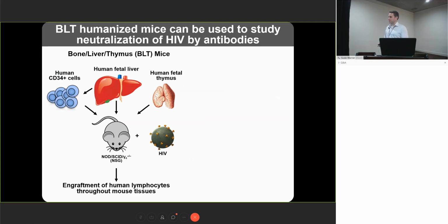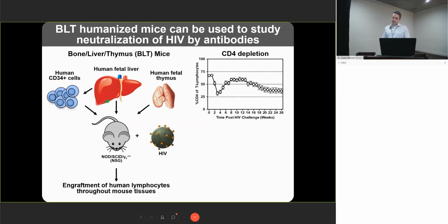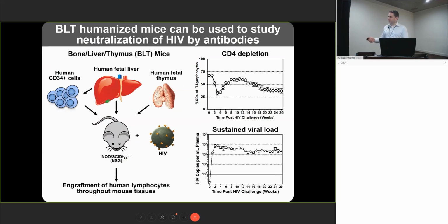And if you infect these mice with HIV, what you get are pretty standard things like CD4 depletion, and importantly for this talk, sustained viral load, which enables you to do things like look at the effect of antibodies on this viral load as therapy.